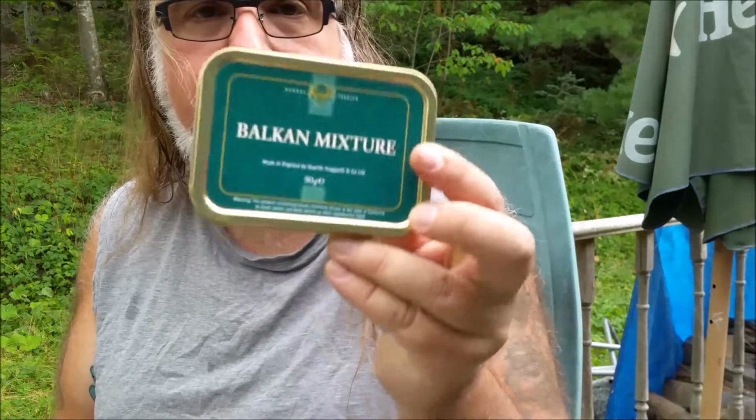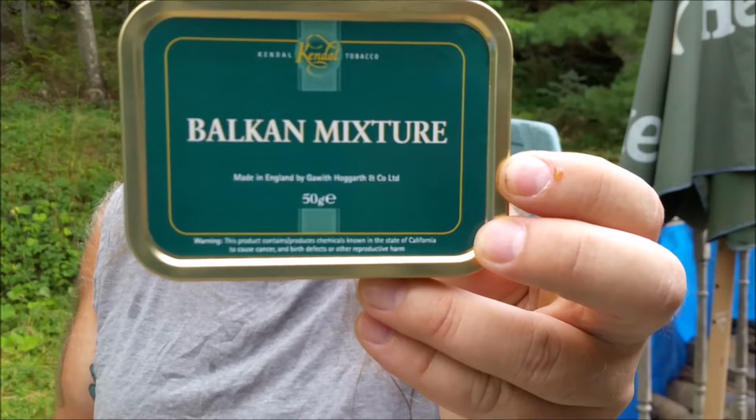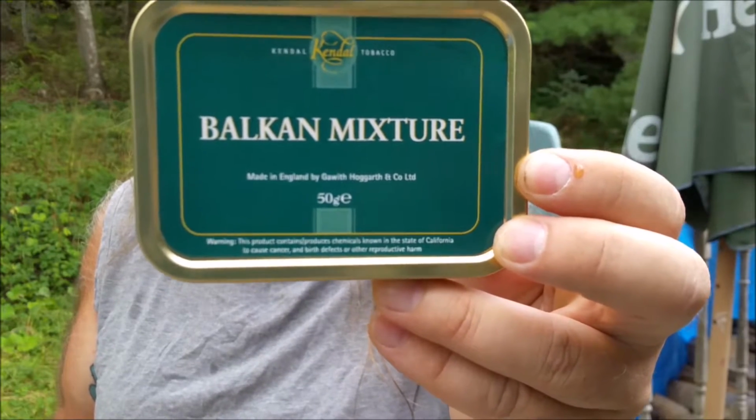And the tobacco today is Kendall Tobacco, Gawith and Hoggarth Balkan Mixture. The finest Virginia tobaccos expertly blended with Latakia to give the smoker a unique taste and aroma. Made in England. Oh, look at the warning. This product contains chemicals known in the state of California to cause cancer and birth defects and other reproductive harm.